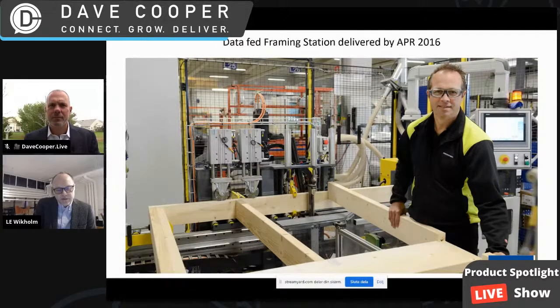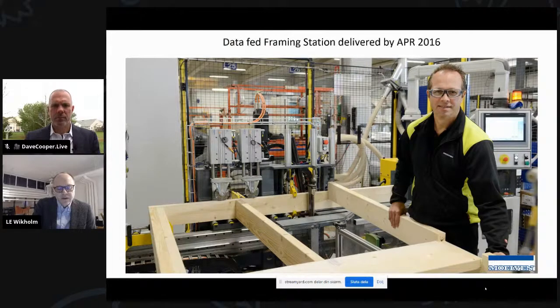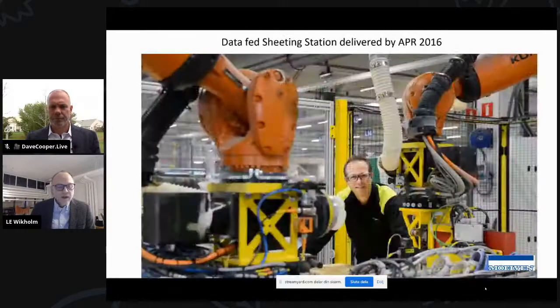and he is standing at the framing station that we made, and of course he's demonstrating it, and he's lifting in a stud there, and all the positioning and everything is given by the data coming from the CAD drawings and from the designer, and he is just demonstrating how we can build a frame here. Here's Lars again in the sheeting station, and there you can see 2 robot arms. They have a router each, and they have stapling tools just in this picture.